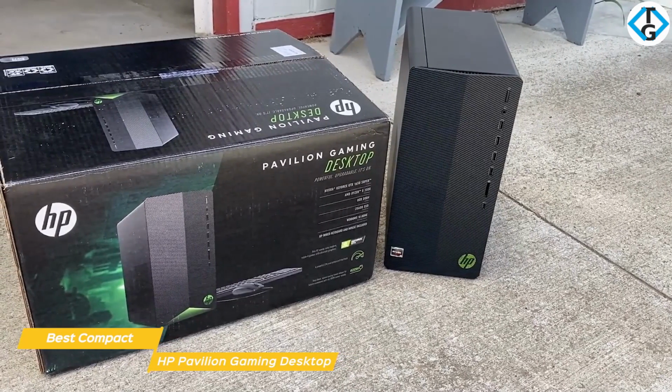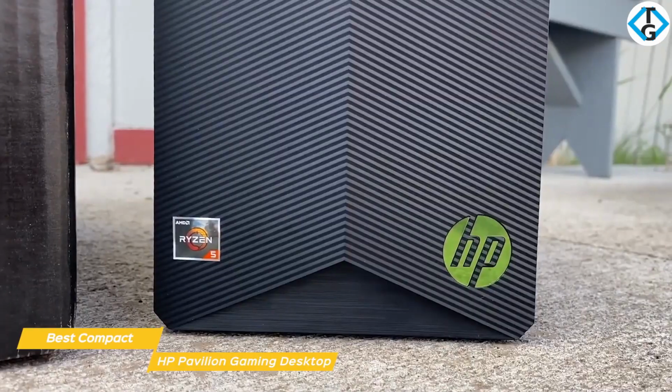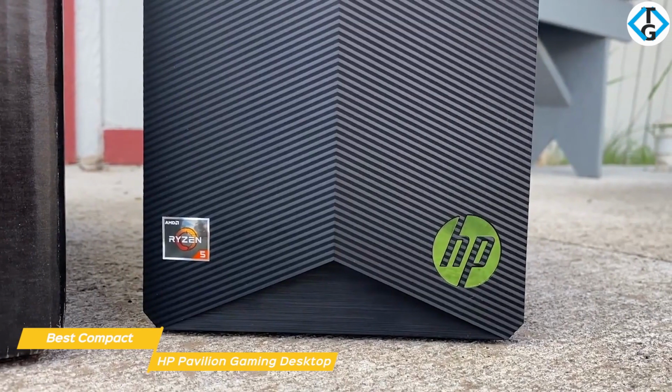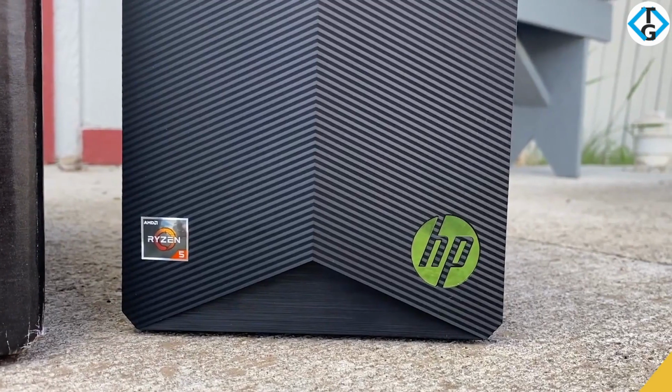The HP Pavilion Gaming Desktop offers everything you might want for gaming and productivity at a reasonable price point, making it a very good choice for you. Being a budget desktop, it can't handle serious pro gaming, but it easily handles some modern AAA gaming.